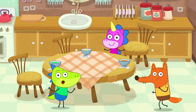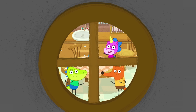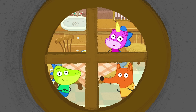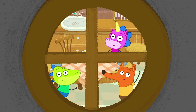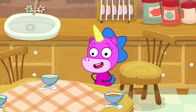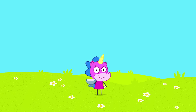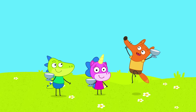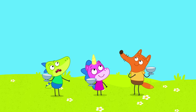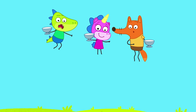Look! What's up, Mimi? The ice cream turned into clouds. Wow! So much ice cream. Theo, Dee Dee, we have to try it. Ice cream. But how do we get it? Like this.